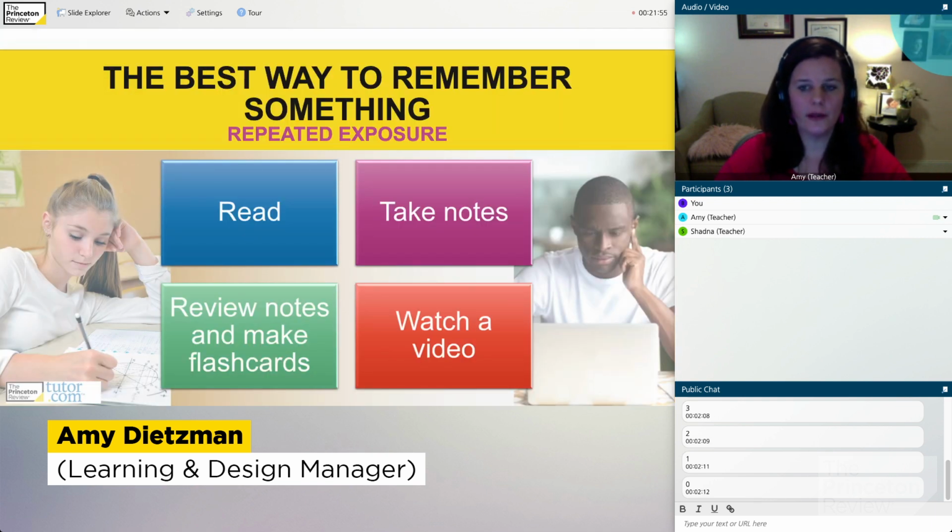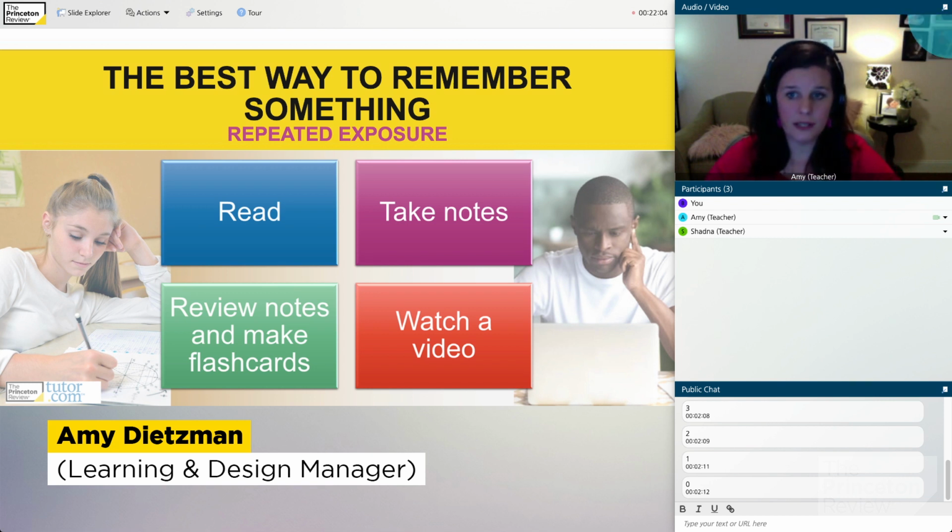So, the very best way to learn and remember something is repeated exposure. So, try this: read, take your notes, review your notes later, make flashcards. Go look it up, find a video you can watch. Now you've seen or processed that information like 4 or 5 times. You have a greater chance of remembering that information later. Now, should you do this with every single chapter, every unit, in every class? No. This is for difficult information that may be harder for you to remember.